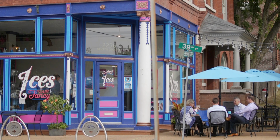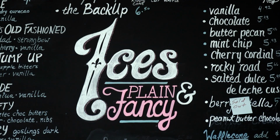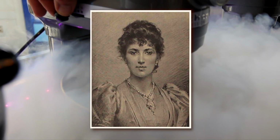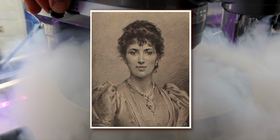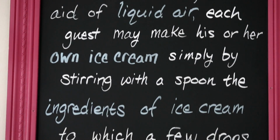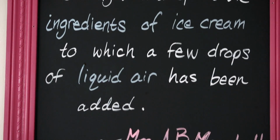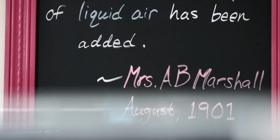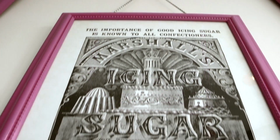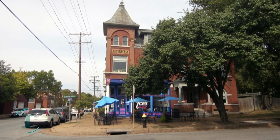And that experience and the name Icy's Plain and Fancy comes from a frozen desserts cookbook authored by the Victorian Queen of Ices, Mrs. Agnes Bertha Marshall. The self-made English culinary entrepreneur was one of the first to suggest using liquid nitrogen to create ice cream. So this lady is so cool, and this book has this weird title, Icy's Plain and Fancy. Totally fits, like the building's Victorian, we love this lady. The name is weird, but it's like weird in a good way.